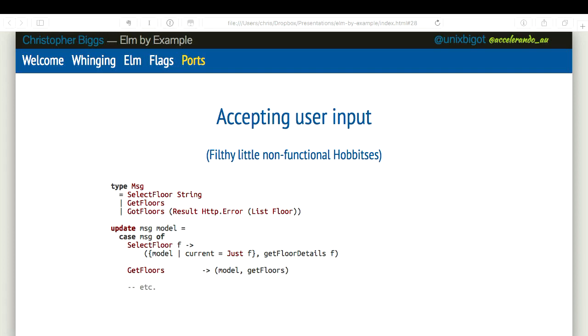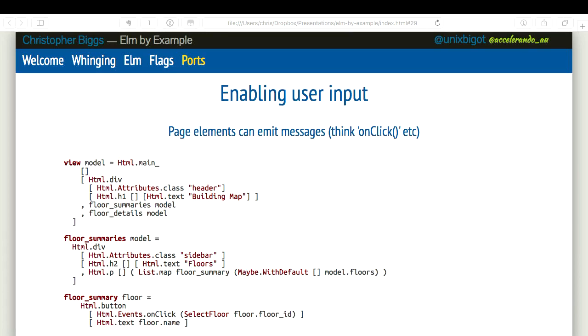A web programming language that doesn't respond to user input isn't particularly useful. The way that you accept input in Elm is by declaring a message type that encodes the information that you care about. And now in our view, we can declare user interface elements that emit messages. So here we have a menu button which sends a message with the name of the selection. And that's going to arrive in our update function and alter our state, which will then affect our view.